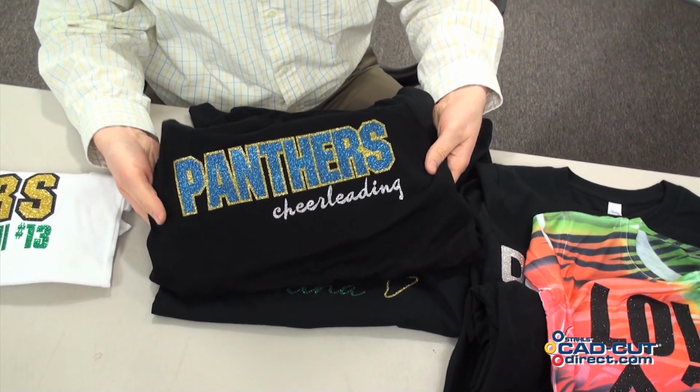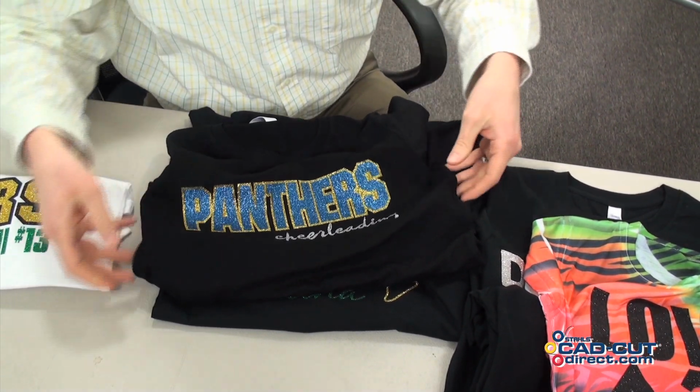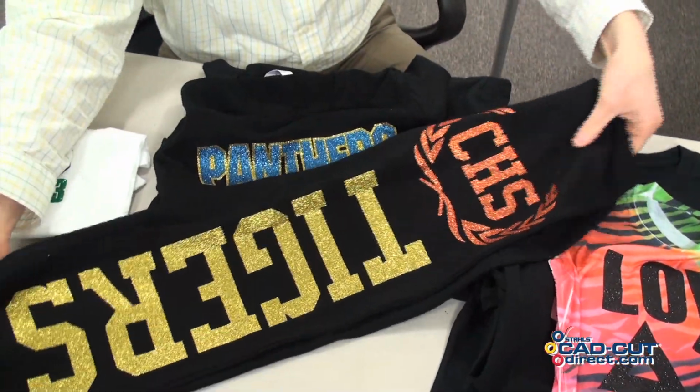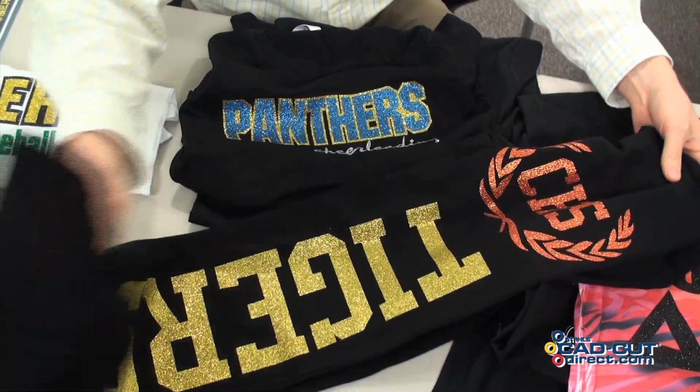And of course, the cheer and dance market is a big opportunity. Whether for t-shirts, cheer shells, or warm-up jackets, glitter is all the rage. One of the most attention-grabbing applications for Glitter Flake is large placements down the side of pants. This is one of the most lucrative as well.